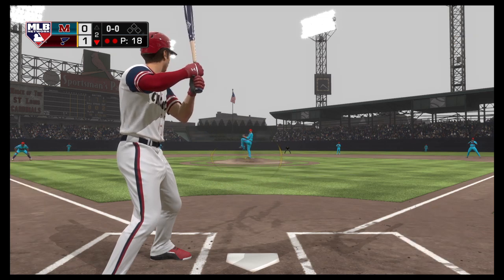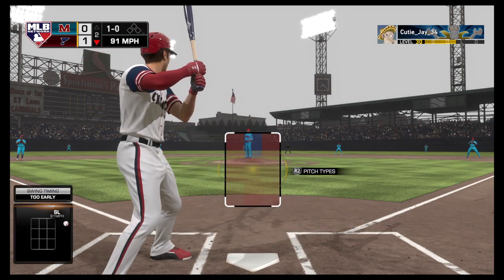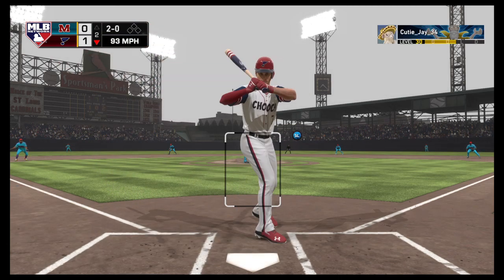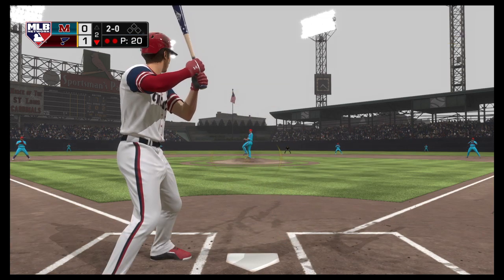First pitch of the at-bat. Started to go around there, but he holds up, ball 1. Man, he certainly got him protecting the plate right there. He almost got him to go around on that slider right there. I would not be surprised if he goes fishing a little bit further outside.